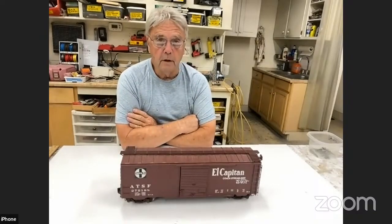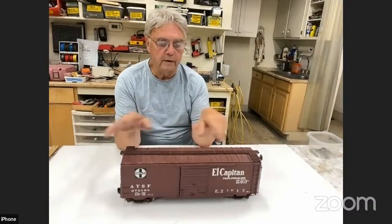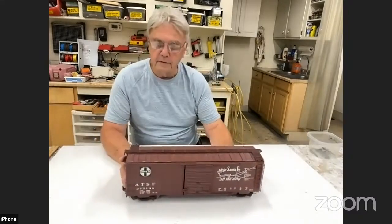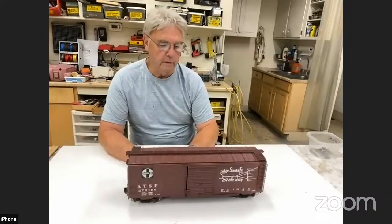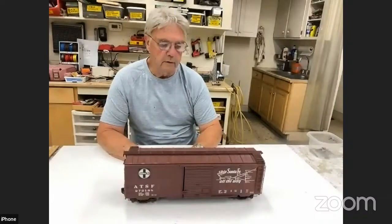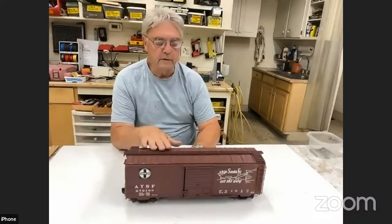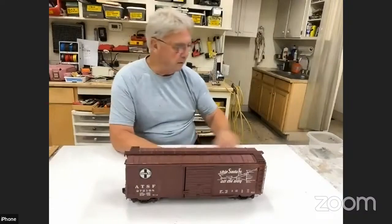I'm going to set this car outside, and we're going to leave it out. And about once a week, we're going to rotate it side to side so the exposure to sunlight is about the same. I've never done this before. Who knows what we're going to get? But I'm looking to make it look like it's a 20-year-plus old car serving on my railroad. Since it's plastic, we won't get the same effect that you would for a metal car. So got an idea on that.